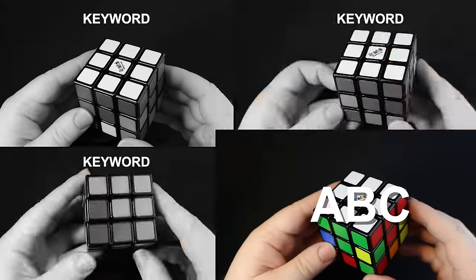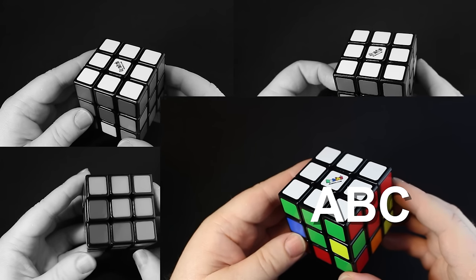Okay, if you think you can solve all the way to declaring the keyword and you're confident, then let's continue. If not, then use the chapters to go back and review those steps again.